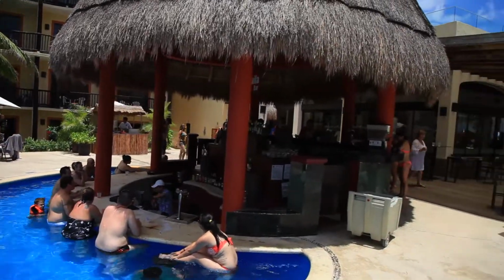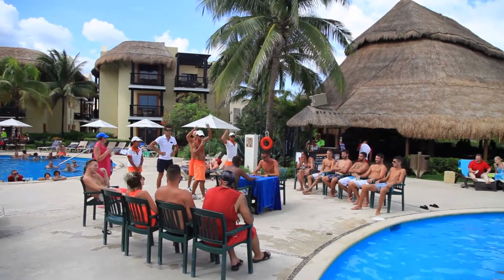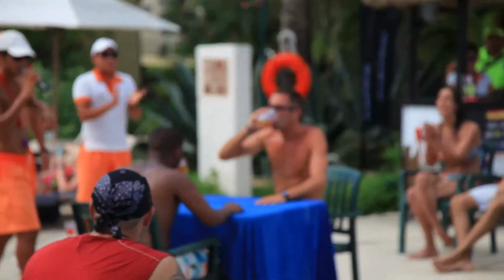So one thing I forgot to mention about the pools is they do a lot of activities, and it's really cool. They have kind of a set group of people who just hang out by the pools all day long, and they provide these activities for you. So they do water aerobics and water Zumba, and then they do like water polo. And they do like a dance contest. And they teach you how to do the Mexican dance, and they bring you up onto the area, and they do like a beer chugging contest, like staff versus guests, and they did archery one day.